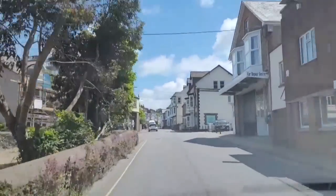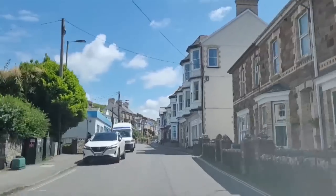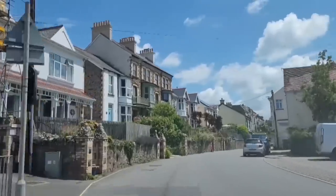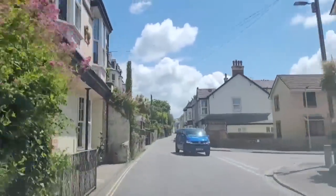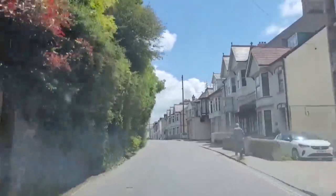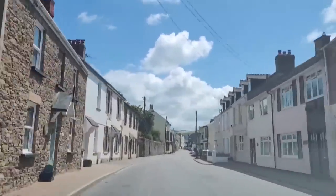Combe Martin claims to have the longest high street in the country at 2 miles long, and apparently it has a place in the Guinness World Records for hosting the world's longest village street party. As you can see, it does go on for a very long way. It's quite a long way.